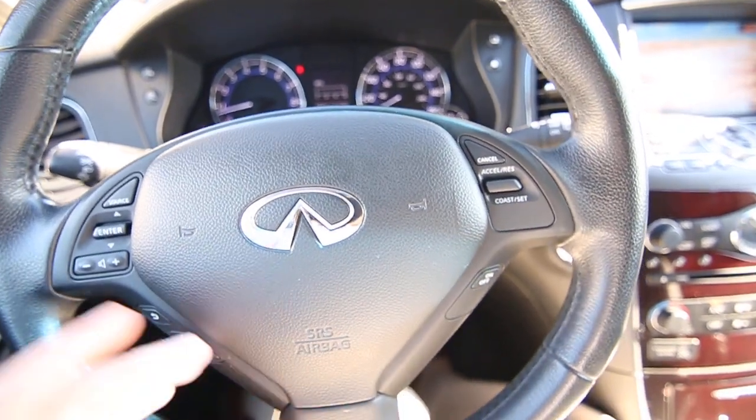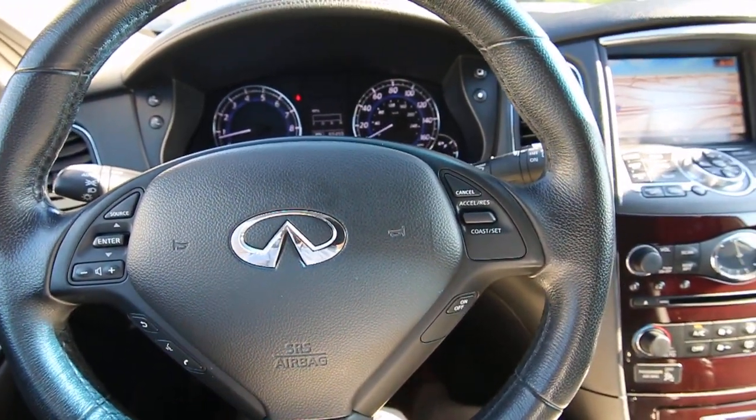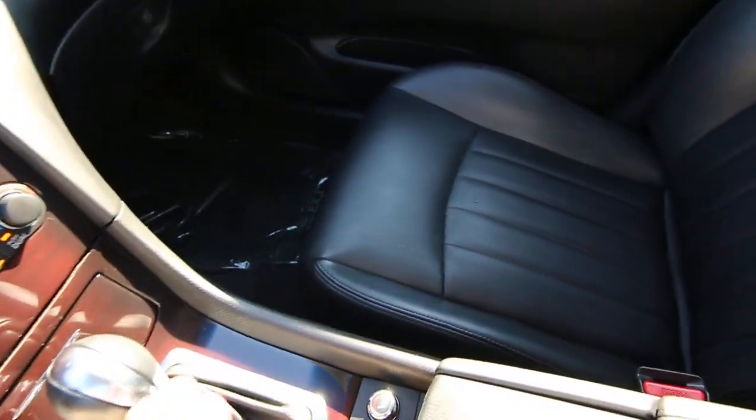It has 65,455 miles. Most people average 10, 12, 15,000 miles a year, so for a 2013 that's probably average or a little bit below average miles. And with the touring package, it is very nicely equipped with features.